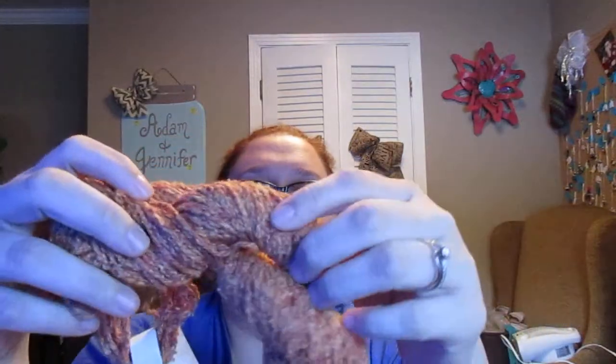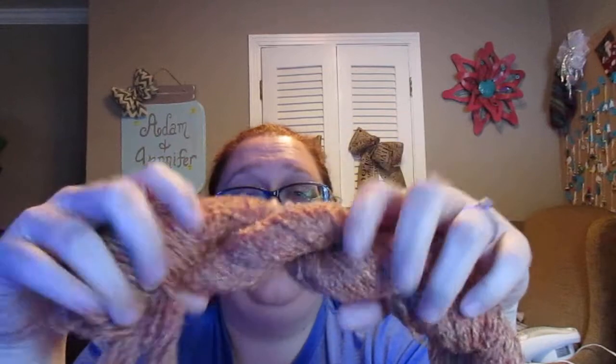This is called Rowan Summer Tweed, and Summer Tweed's the name of the color. This is 70% silk, 30% cotton, and it's apparently from England. And this one still has a price tag on it. This was a $12 yarn. This one's pretty. I'm not sure that I like this color that much, but it is kind of a neat look. This is going to be in my kind of maybe pile. Maybe I'll keep it. I'm not real sure if I like that one or not. There are several of these.